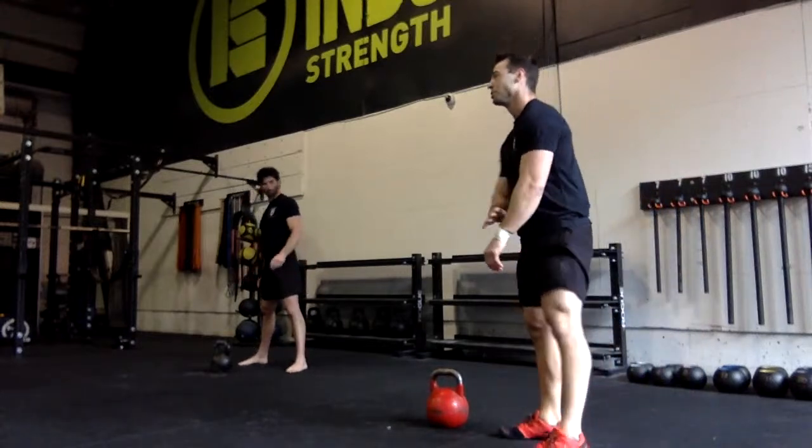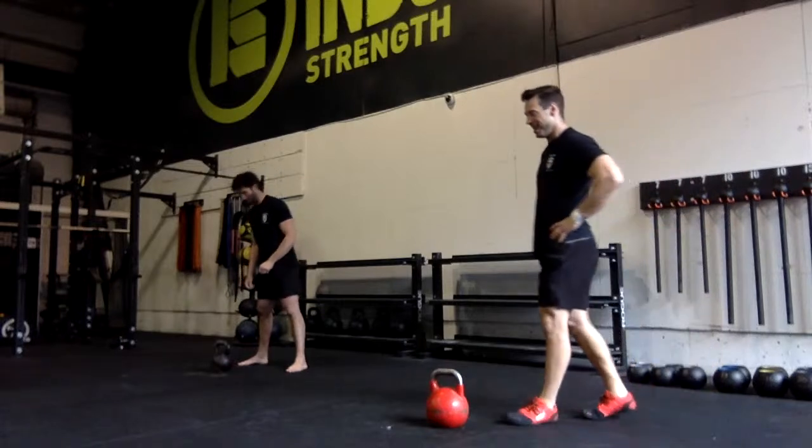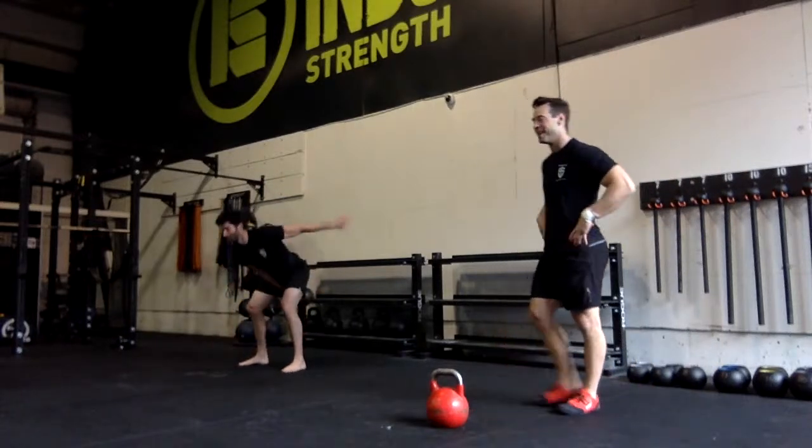Tape is catching on my shorts in the backswing. I forgot to tuck mine up. I caught my thumb a couple times. Yeah, I hate that. All right, righty, here we go.